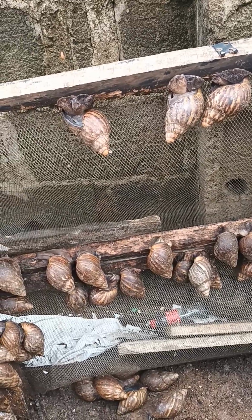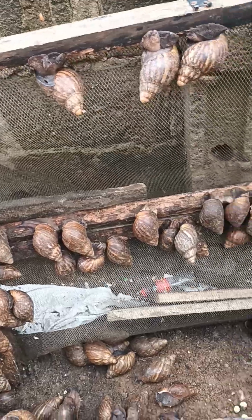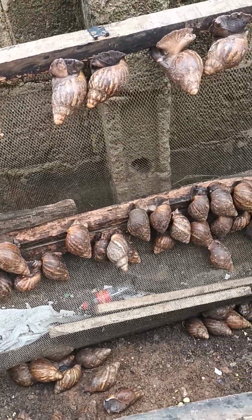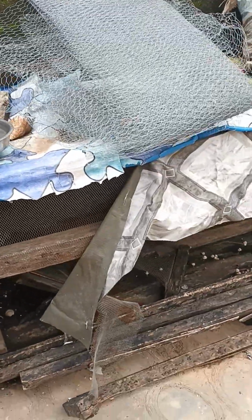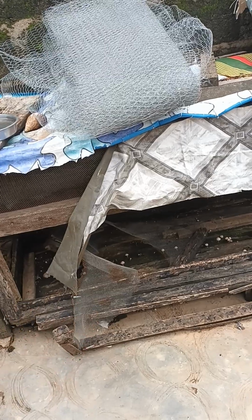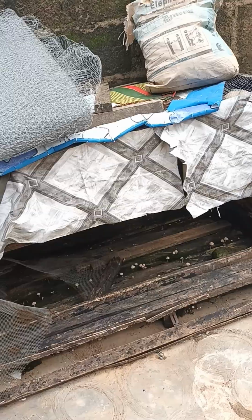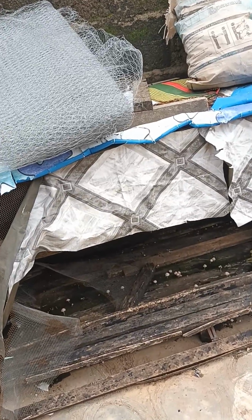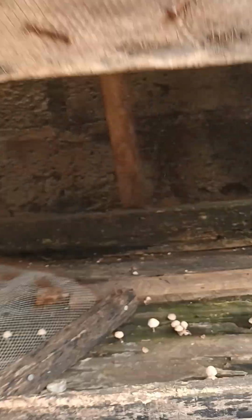You don't need millions to go into snail farming. I keep saying that. You don't need greenhouse to go into snail farming or to make it big in snail farming. Look at this cage you are seeing here. Look at this trench. This trench has served me since 2018. This very one you are seeing has served me since 2018. Of course, it is spoiled now, but the only thing that I need to do here is just to fix the door. Once I install a door here, this is good to go.